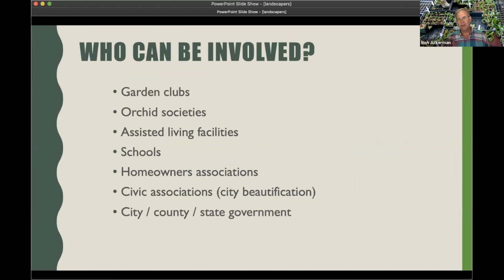And like I said, we're really Broward focused. But if you're any of these things, we'd love to talk to you. We'd love to work with you. We're working with garden clubs now, working with orchid societies. We have plans for next year to do a really big assisted living facility, schools, a bunch of HOAs we're working with, and civic associations, and cities. So we're pretty much doing all of this already.